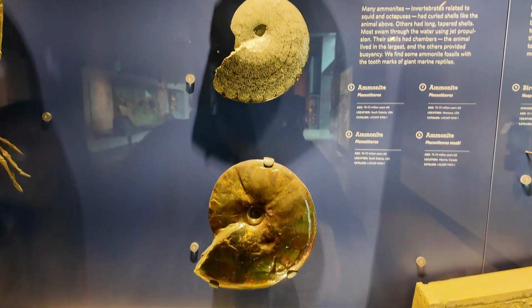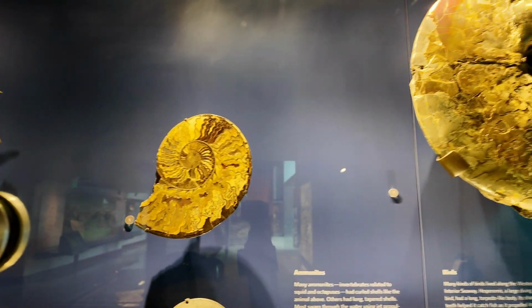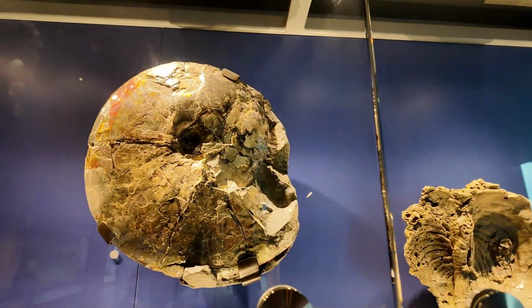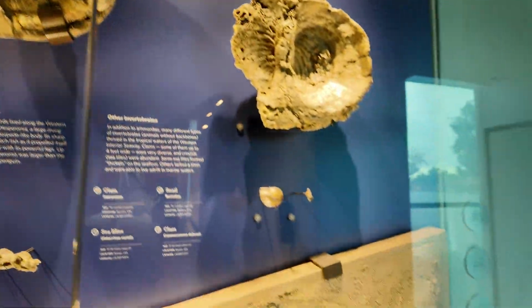Giant ammonites. Aren't they like petrified wood? Whoa, that one is massive. That's probably 3 times the size of my head. Oh, the jellyfish? Wow, huge slab.